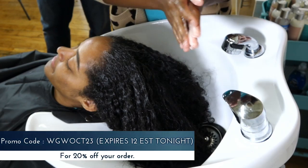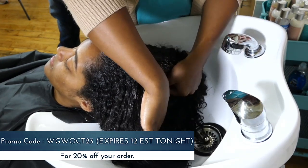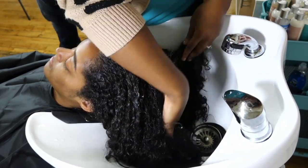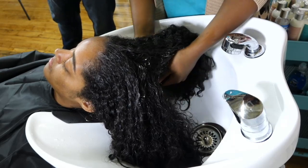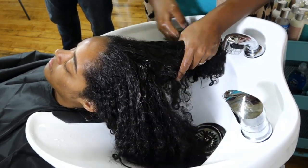And if it's humid outside, depending on how hydrated your hair is, sometimes you can add more product and less water because the atmosphere is going to reactivate that product. So it's just a matter of paying attention to the weather before you do your hair and how you layer your products and things like that.